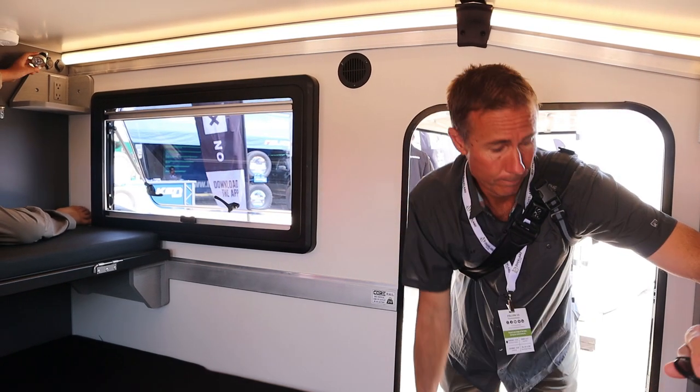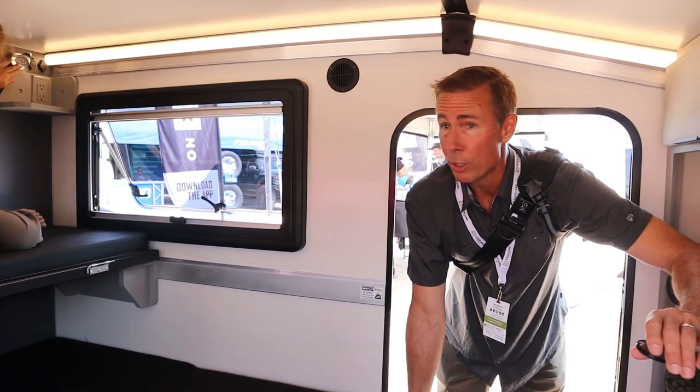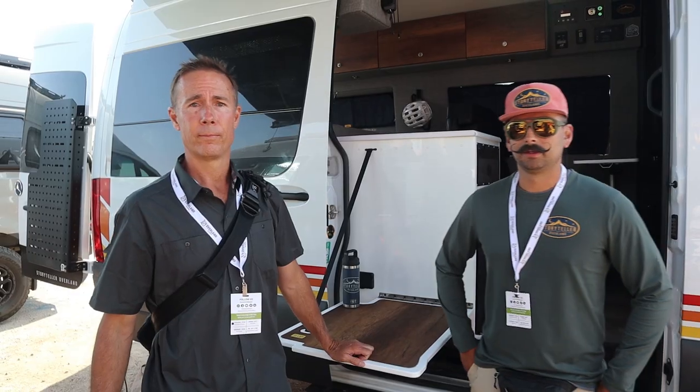Cushioning is nice. Looks like about a 6-inch mattress. It's a pretty cool trailer. Another nice feature I like is the dual pane windows. Large windows, dual pane gives you better insulation.